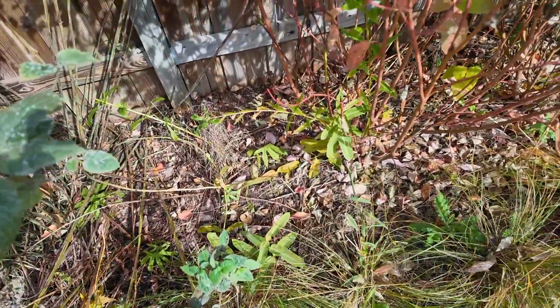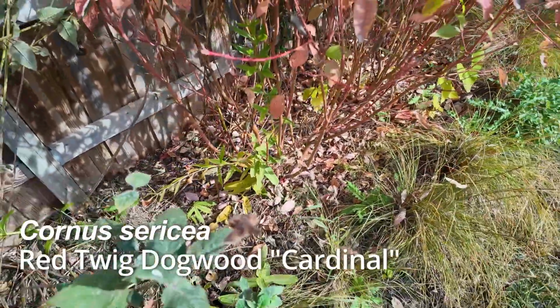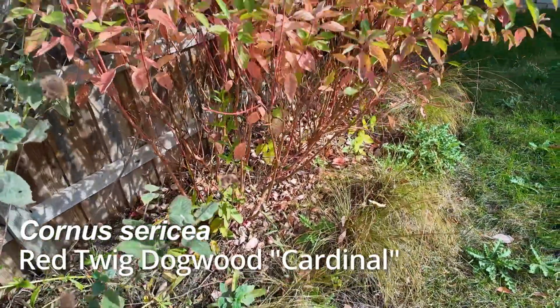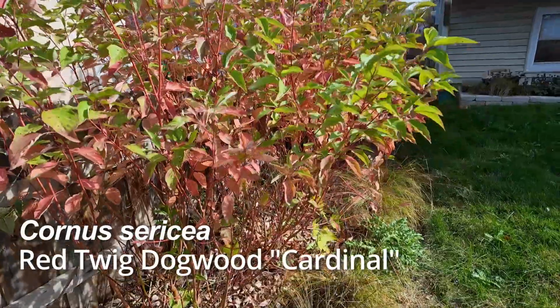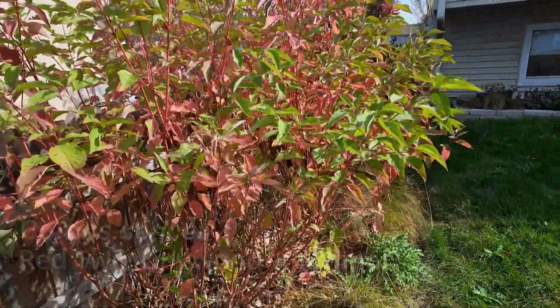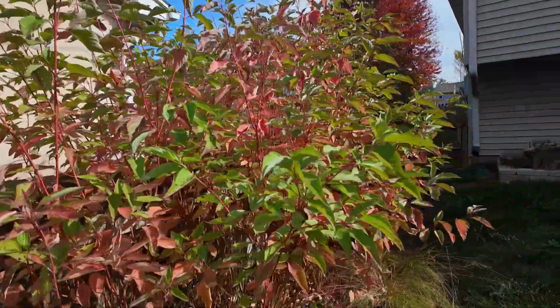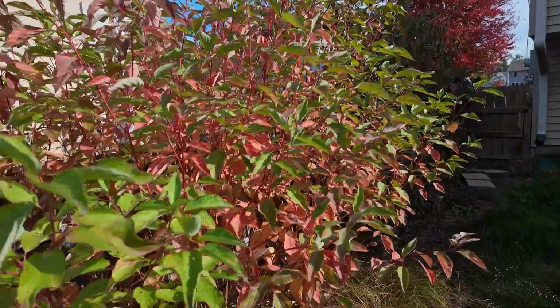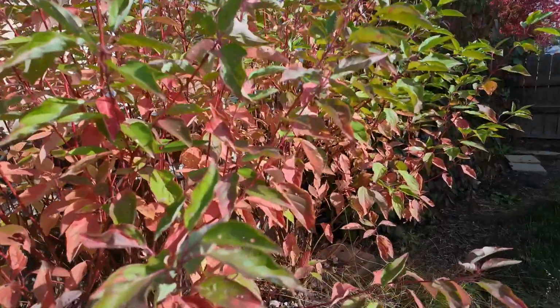So on the other side, we've got more red twig dogwood right here. Now this is a cultivar called Cardinal, and it's supposed to be a little bit more upright, and I didn't have to cut it away from the path at all this year. So far, so good. That's definitely doubled in size. At its tallest point, it is 7 feet tall, so it is doing pretty good. This is a beautiful plant. Beautiful fall color, great for privacy screen, and also if you have a wet area.